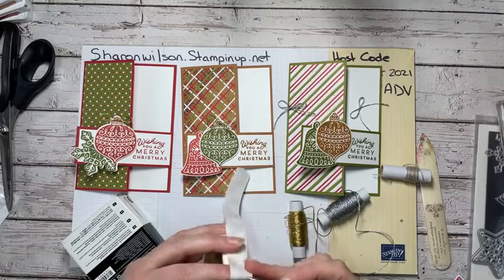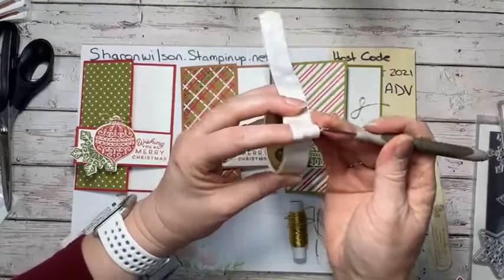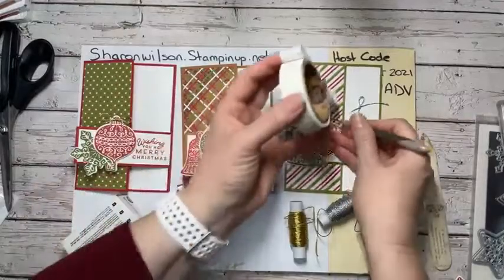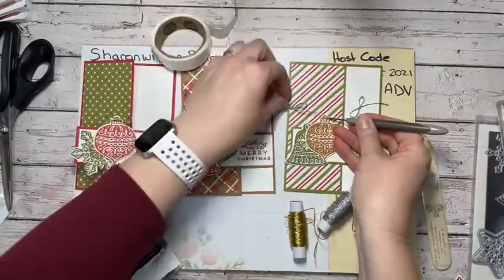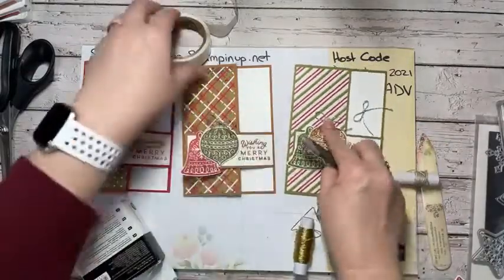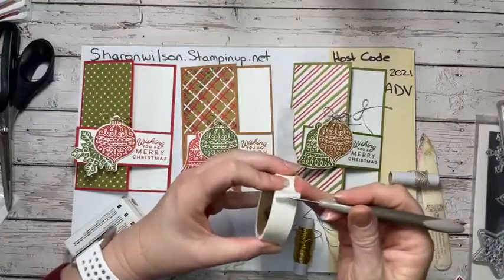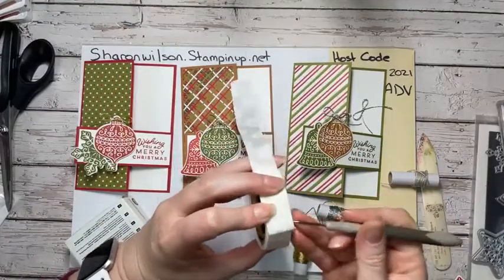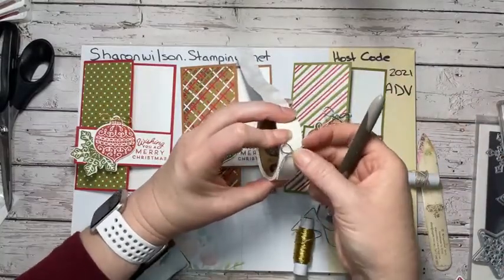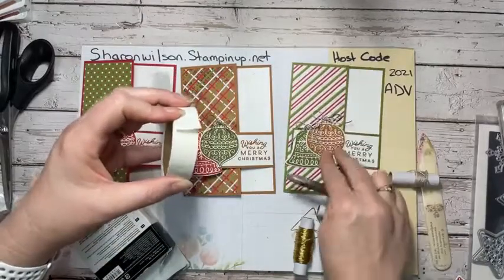And I'll do the green one as well. So just rolling it up. And maybe I'll stick that down first, and stick that over the top. There we go. The last one on this card, just roll up the glue dot, stick on your bow, and then you can lift that up and you can stick that down.